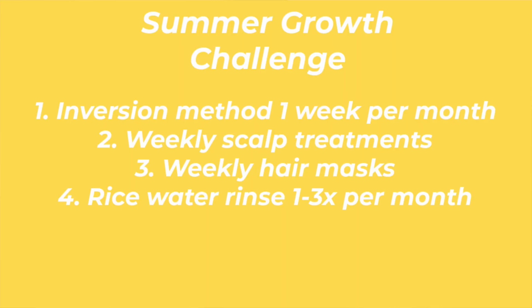It's really your preference. I just got so many requests for rice water this time that I thought it'd be fun to include again. So just to recap, this challenge will consist of 1 week of the inversion method per month, a weekly scalp treatment, your weekly hair mask, however often you like to do your hair masks, and the rice water rinse 1 to 3 times per month. I think this will really help just to keep it simple and easy, and you guys can adjust how frequently or infrequently you want to do each component and then see how that works for you.